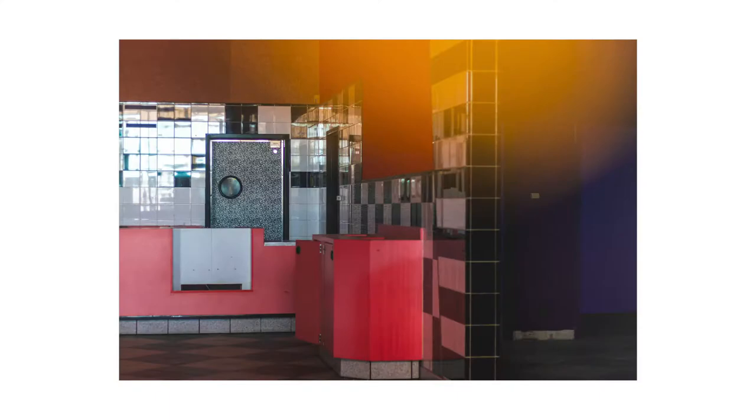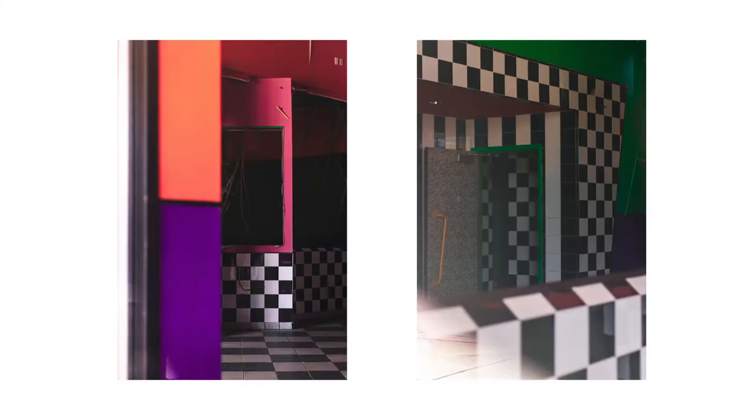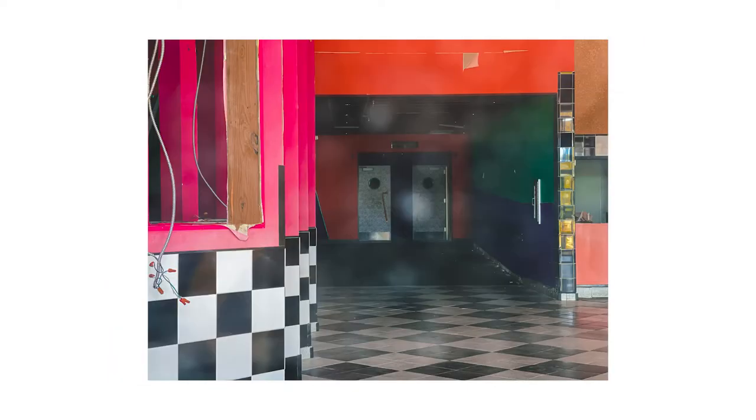Behind the lobby, you can see where the arcade area used to be. You can also see a door to a bathroom and two doors in the back to go into theaters.